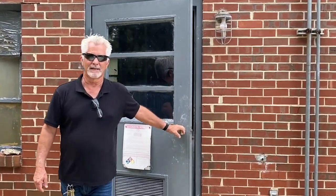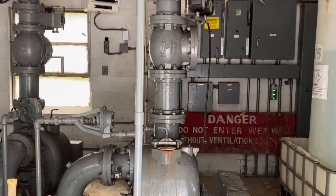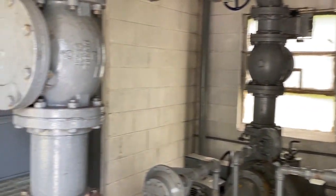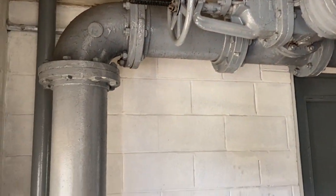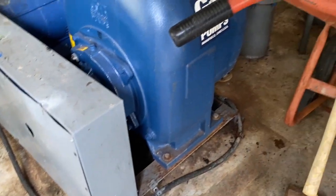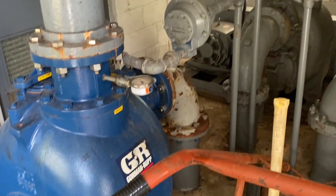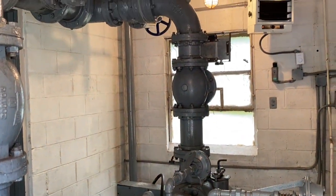Now we enter into the pump station itself. This pump station sits on top of a deep well that holds about 8,000 gallons of wastewater. We have 3 pumps in here, Gorman Rupp pumps that pump approximately 500 gallons per minute. They operate off a float system. As the flow comes up in the wet well, one pump comes on and then another as needed.